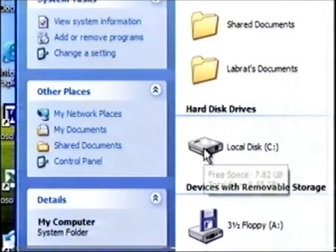Remember, programs are files that occupy space on your hard drive. To see how much free space you have, you can do it by hovering your mouse over the local disk C icon. Write down how much space you have. Again, this helps when you want to buy more accessories for your computer or more programs, because you don't want to run out of space.